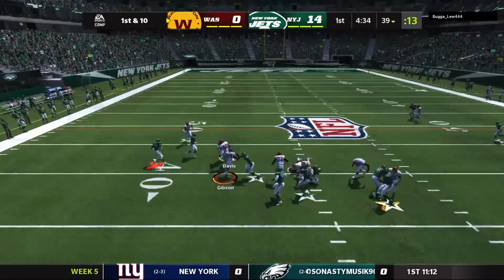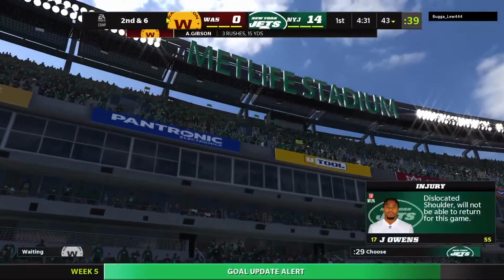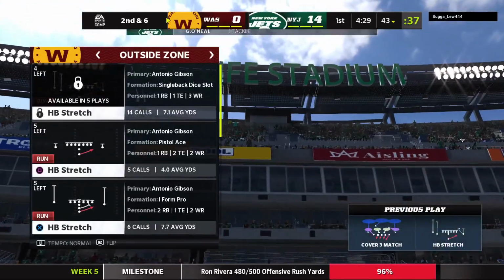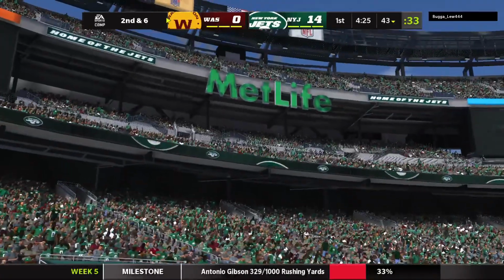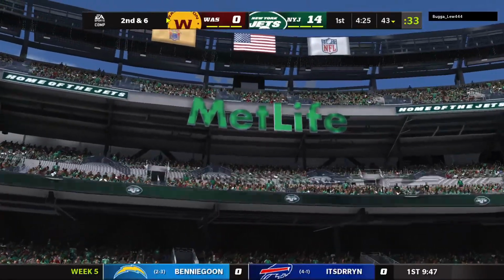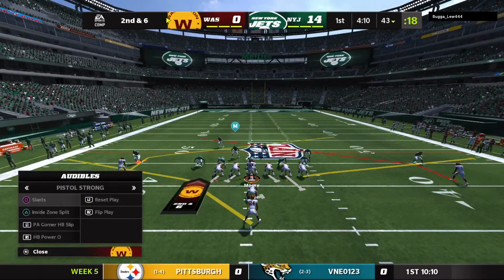On 1st and 10, it's Gibson. And he'll manage to pick up about 4. It's 2nd down. Well, you don't turn your nose up at a gain of 4, do you? They'll take that on 1st down. Playbook's got to be pretty well open on 2nd and 6. The run got 4. Now they deal with a 2nd and 6.